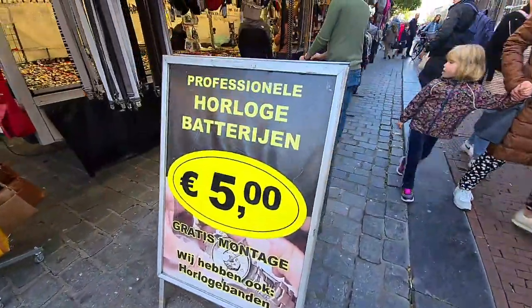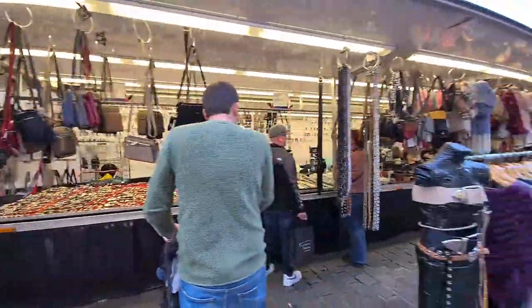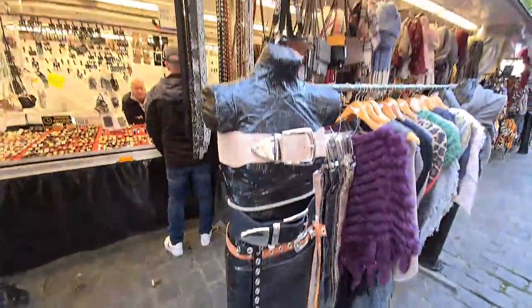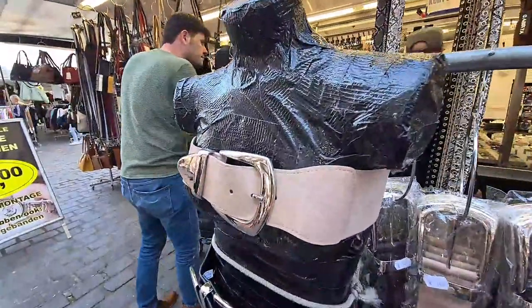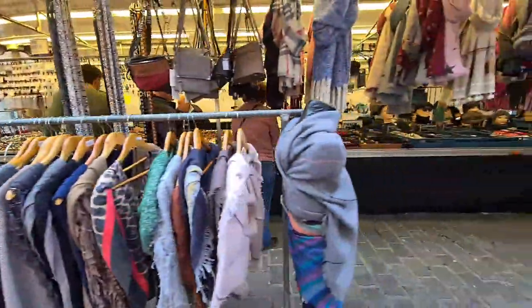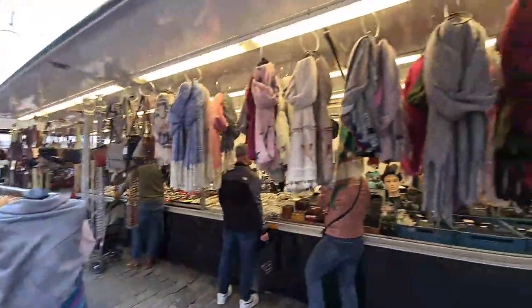The watch battery, €5, they say. It's a watch and bags. This is something fetish. I think this is kind of fetish cloak. Wow. We found a fetish stall in the local market.